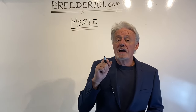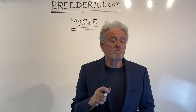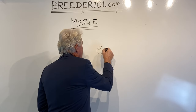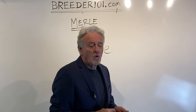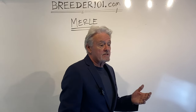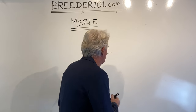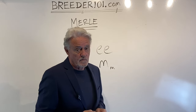You can have a cream dog that is merle, and it will not look merle at all, because cream, little e, completely covers up all the other colors. It covers up brindle, covers up merle. So if someone says, I've got a platinum merle, then that dog should come back on a test as being M, little m. So there's another one for you.